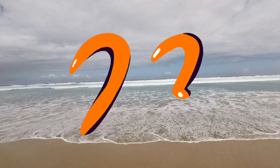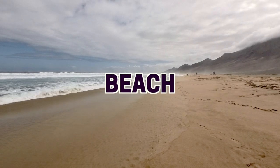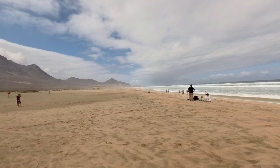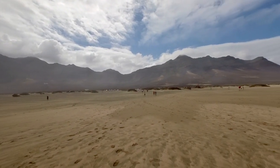Cofete Beach was one of the best places I visited on the island. I think it was all the more special because it felt remote. Oh, and the views were pretty spectacular.